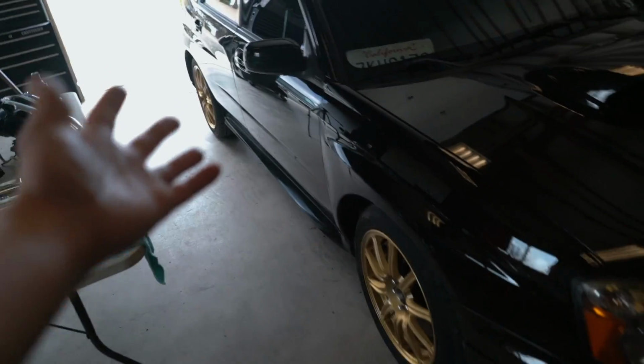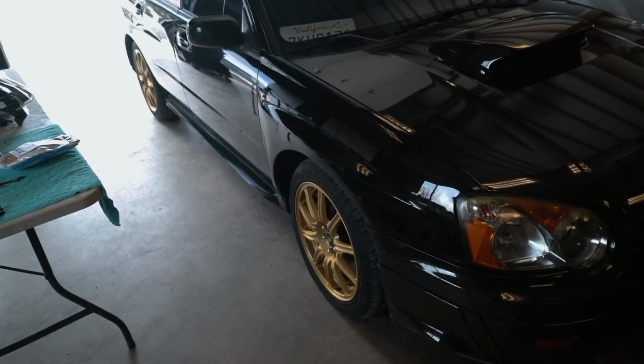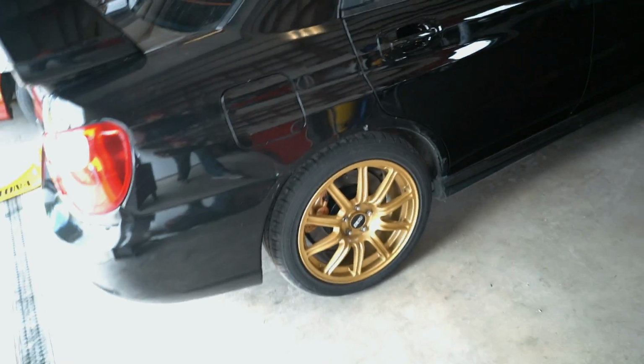Oh my gosh. Here she is, guys. I freaking love this car. It is so nice. We might as well talk about this car a little bit.